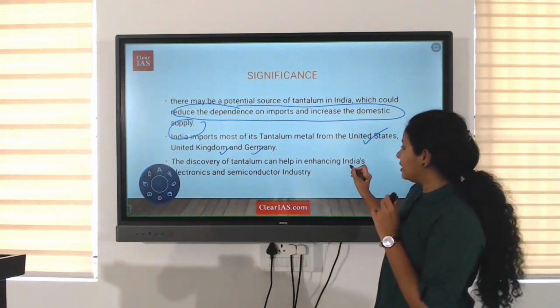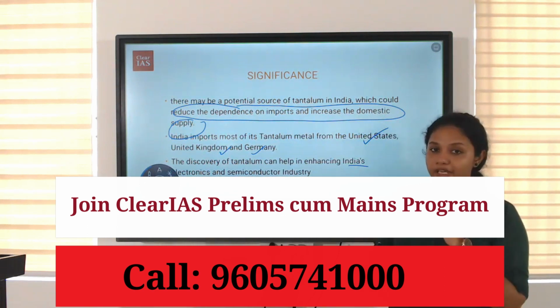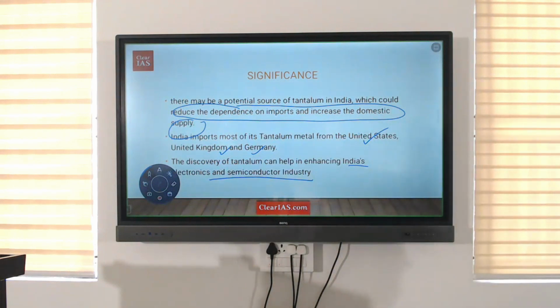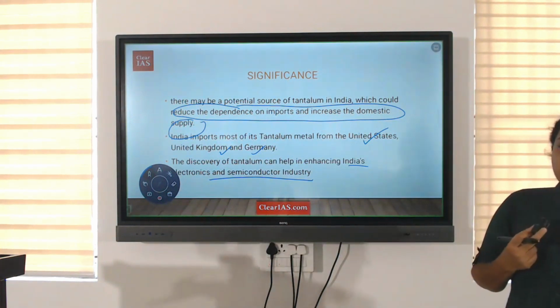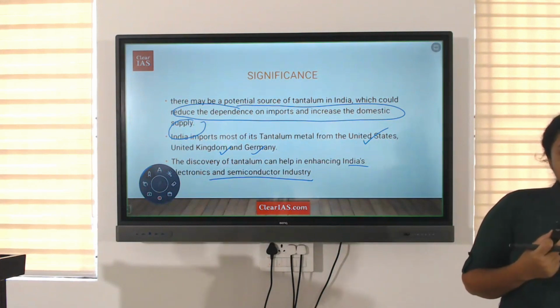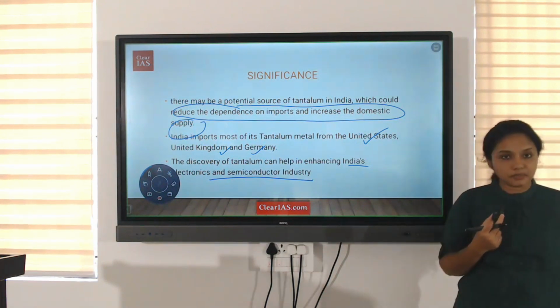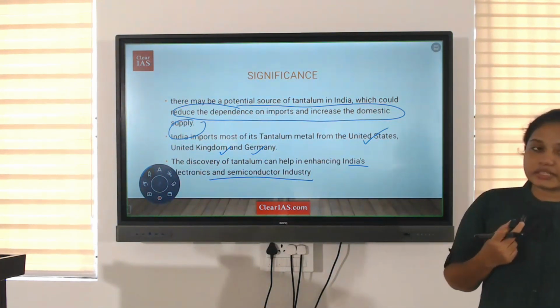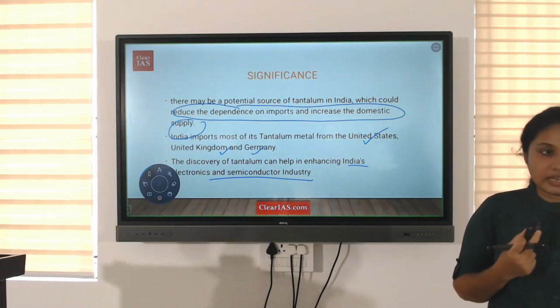The discovery can help India's electronic and semiconductor industry, as it has a wide variety of applications. We discussed the applications as well, right? So we can have this metal for developing our electronics and semiconductor industry as well. Regarding the semiconductor industry, we had a class last class, right? Regarding India's semiconductor needs, etc. Remember? Semiconductor chips, current affairs class. So we discussed the various problems with the semiconductor industry in India as well, right?